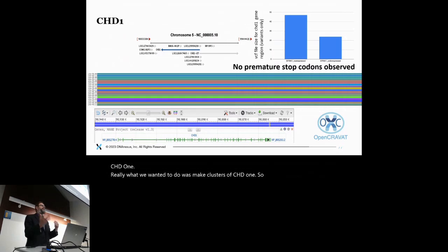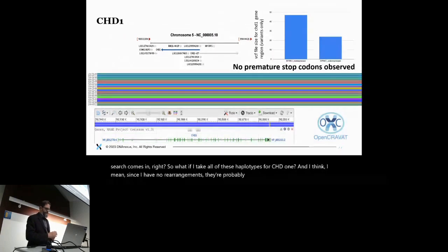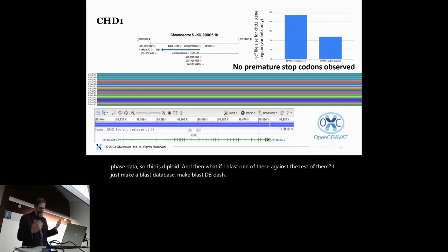So this is where the blast search comes in, right? So what if I take all of these haplotypes for CHD1, and since I have no rearrangements, they're probably inherited together. And remember, this is phase data, so this is diploid. And then what if I blast one of these against the rest of them? I just make a blast database, makeblastdb -dbtype nucl.